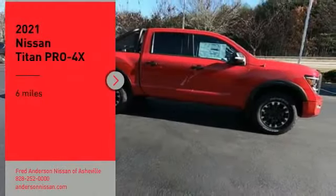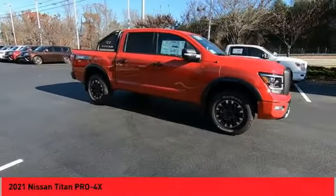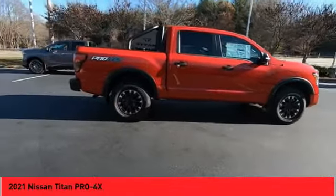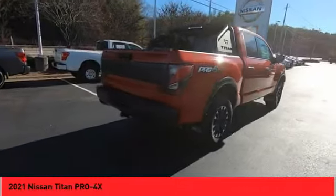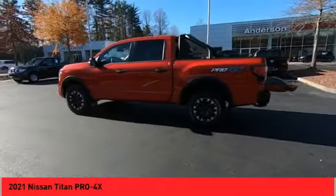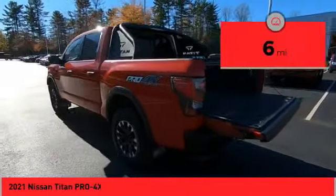You are going to love the 2021 Titan. The Titan houses the Endurance V8 engine, the largest standard truck engine in its class. But the benefits don't stop there. The massive interior cabin boasts a fold-up rear bench seat and a flat loading floor. When it comes to power and comfort, the Titan can't be beat. This vehicle has less than 100 miles.